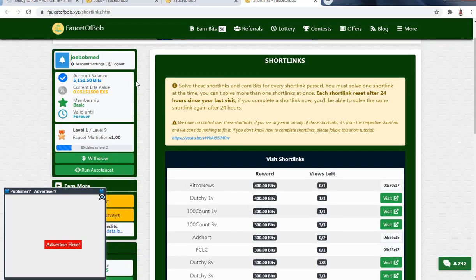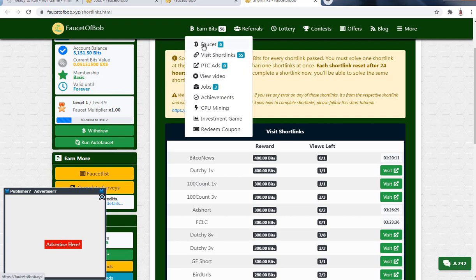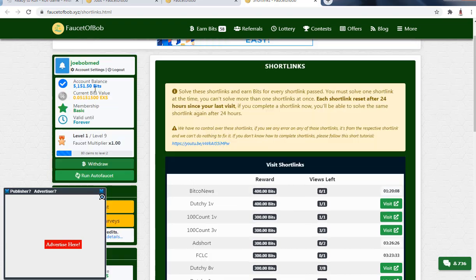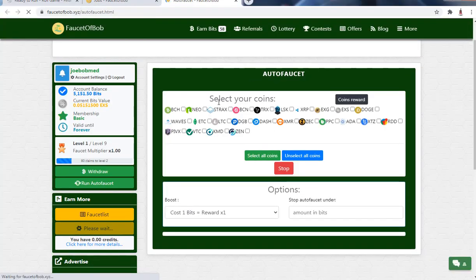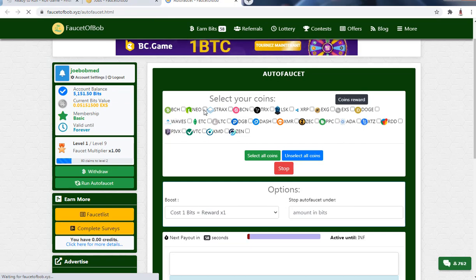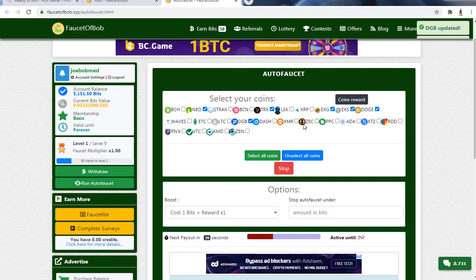When you have your account balance and your level starts to grow after each claim in your faucet, then you can run your autofaucet. All you have to do is select your coin. There is BCH, NEO, the TRX, the XG, and the XG silver and gold. It's for the Express Crypto Faucet: Doge, Waves, Ethereum Classic, Litecoin, Digibyte, Monero, and Zcash. I chose Zcash, the ADA.